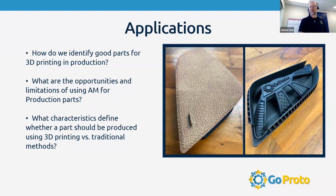On the left, we have an animal or leather grain texture, and on the right, we have geometric textures. And we have that whole feature standing proud of the surface with the volume underneath it, that you could never injection mold. So if you have a part that can't be manufactured with traditional technologies, then obviously 3D printing is a great candidate to consider. So yes, David, that's right.